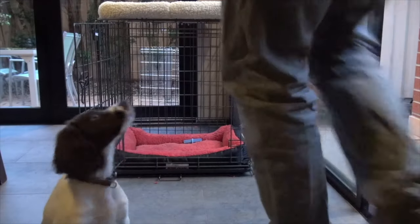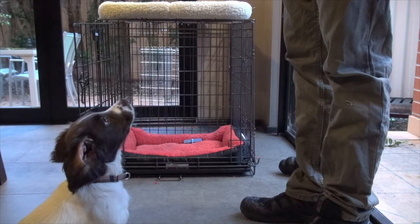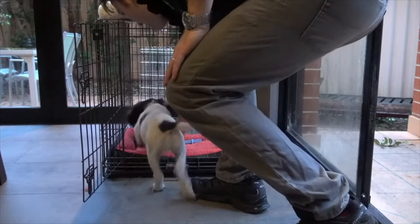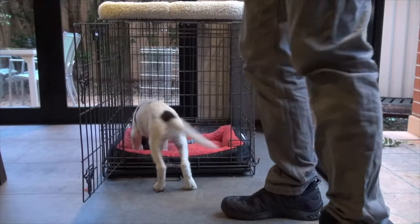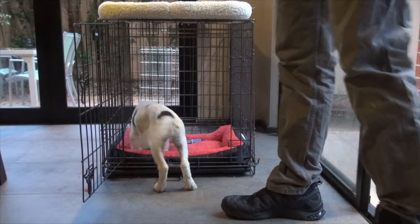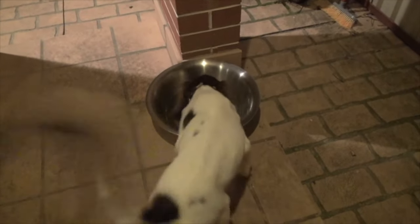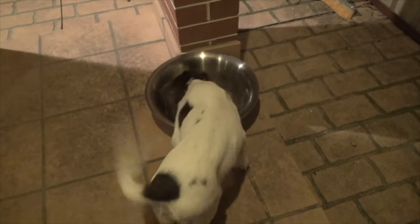At some point, it may become necessary to feed your puppy in the crate. No matter where you feed your puppy, all the same rules apply. It's also important to have fresh, clean water available for your puppy at all times.